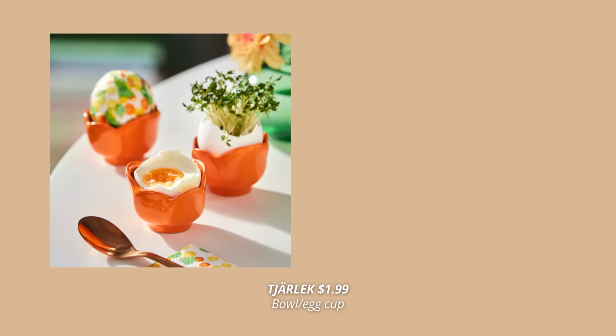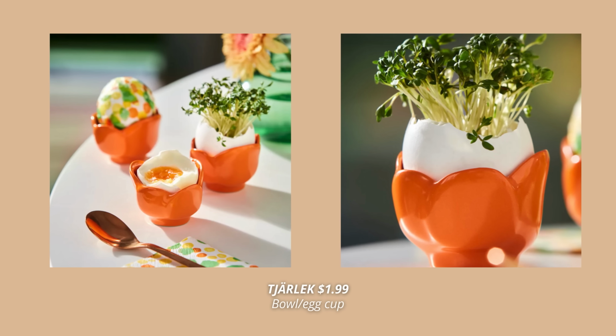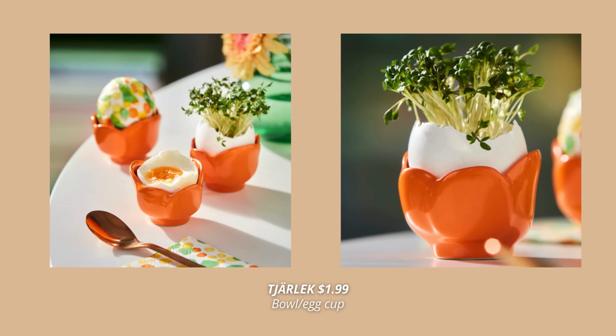And the last product from this collection is this cute orange egg cup / bowl. I just love these vibrant colors and interesting shapes, and I can't wait to see this whole collection in stores.